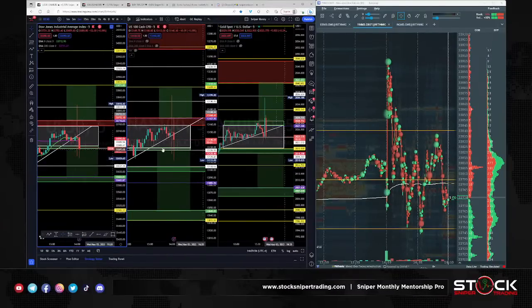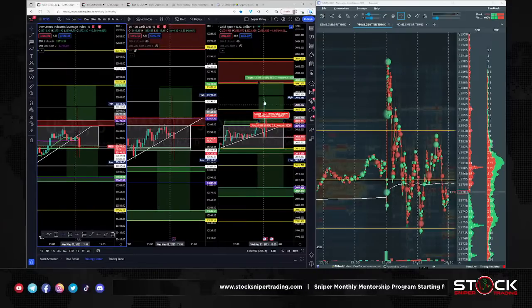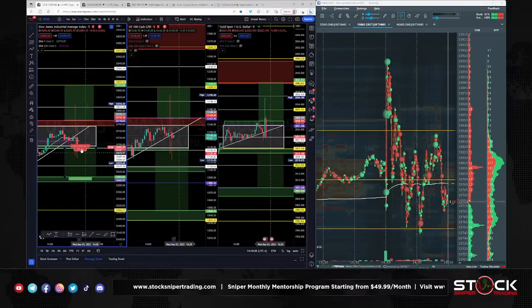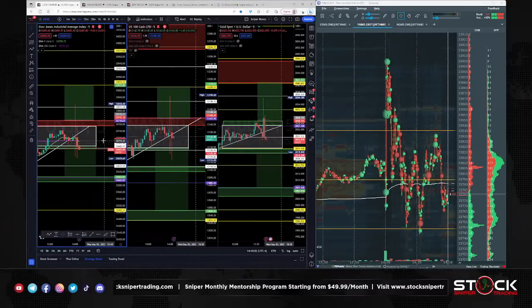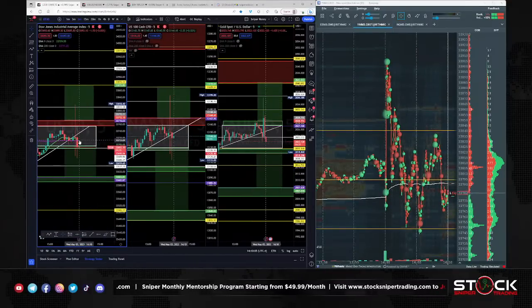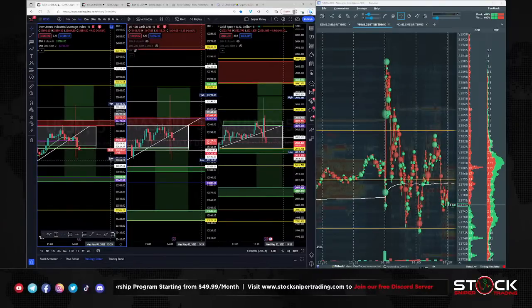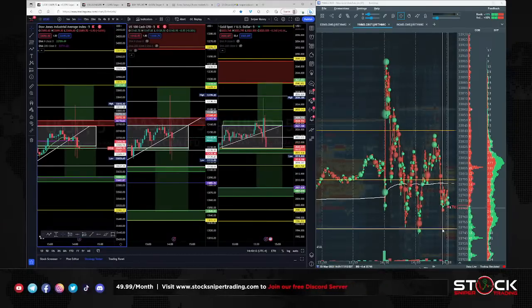I'm looking at US 30. Gold was a spike, reject. If it breaks down here, we could look for a sell below here for gold. Okay, so here it's dropping, coming right back up. Let's see if it retests the 9 and the 200 and starts to drop. This is where we could potentially look for a sell if it breaks below here and takes out these orders down here.